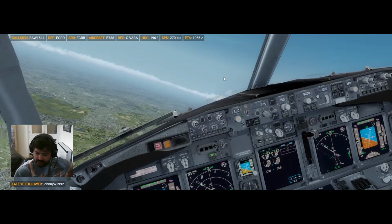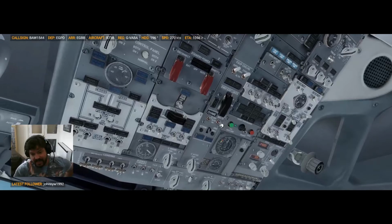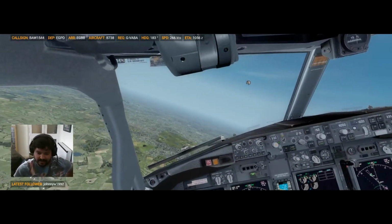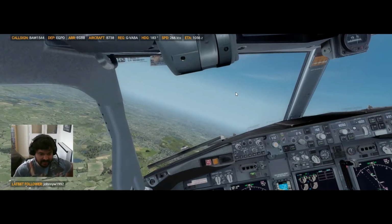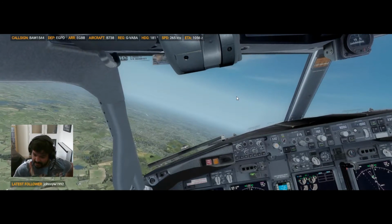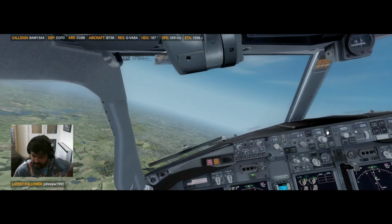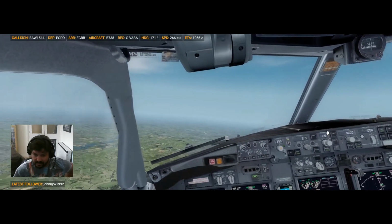As we start our descent, everybody please make sure your seats are in their full upright position. Make sure your seatbelt is securely fastened and all carry-on luggage is stored underneath the seat in front of you or in the overhead bins. Please turn off all electronic devices.